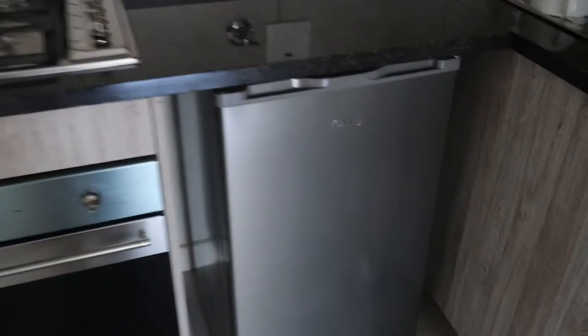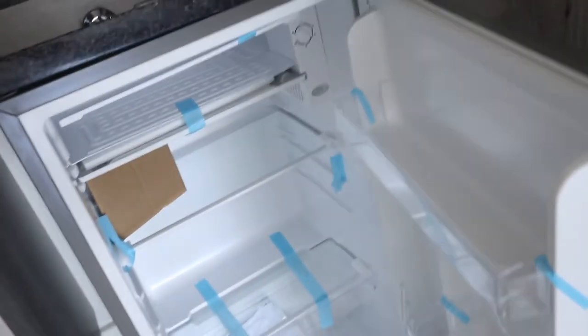But in other news, my boyfriend bought me a little mini bar fridge for the office. On Tuesday afternoon, we went out and just got this mini bar fridge. I'm so excited because I can actually have cold water.